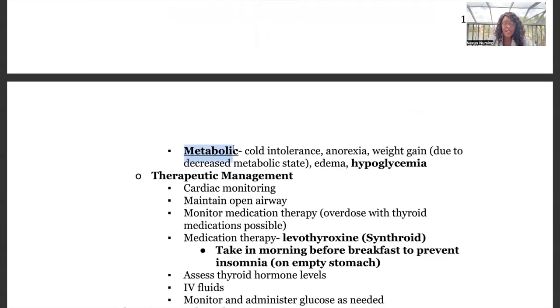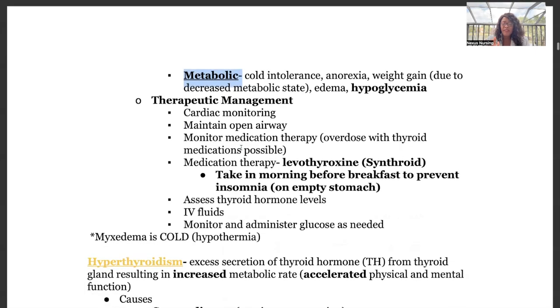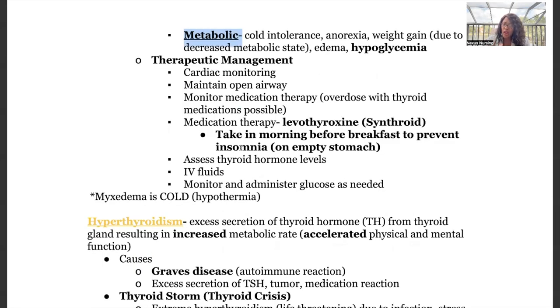Metabolic rate. I'm right here. Metabolic rate is decreased. So they're going to always be cold. They're going to gain weight because they're not burning calories the way they should be, okay? They're going to be puffy, edema, hypoglycemia. Now, a therapeutic management, very important, guys. You better be checking that heart rate because didn't I say the heart rate's going to be down? Make sure they have a clear airway, monitor their medication, therapy.